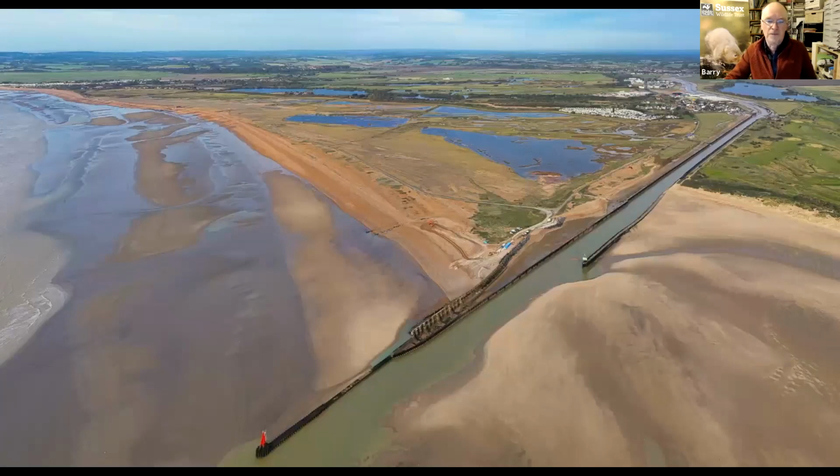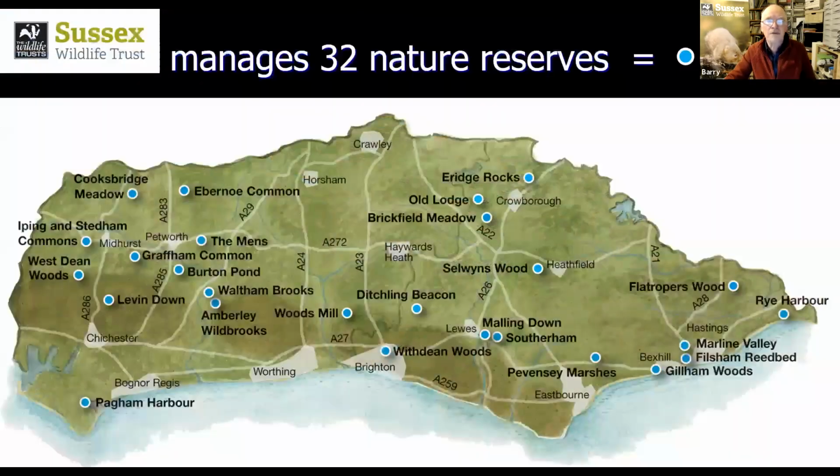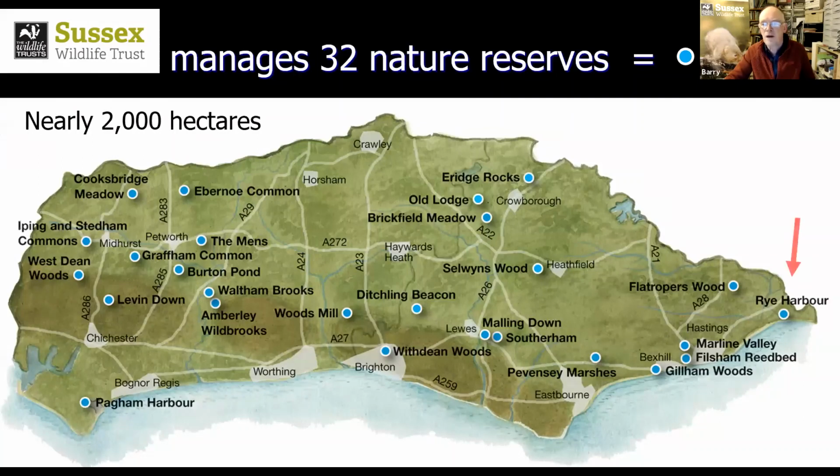So here we are, hovering above the river mouth at Rye Harbour, looking at the wetland. And it's a fabulous place for people and for wildlife throughout the year. It's one of 32 nature reserves managed by the Sussex Wildlife Trust, and it totals 2,000 hectares. And we're, as Michael said, right over here in the east of the county. We're the last nature reserve before Kent.